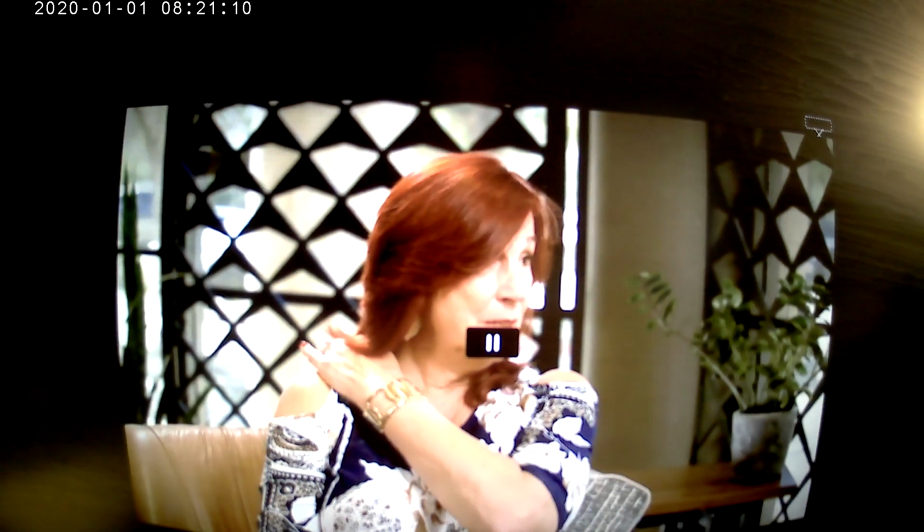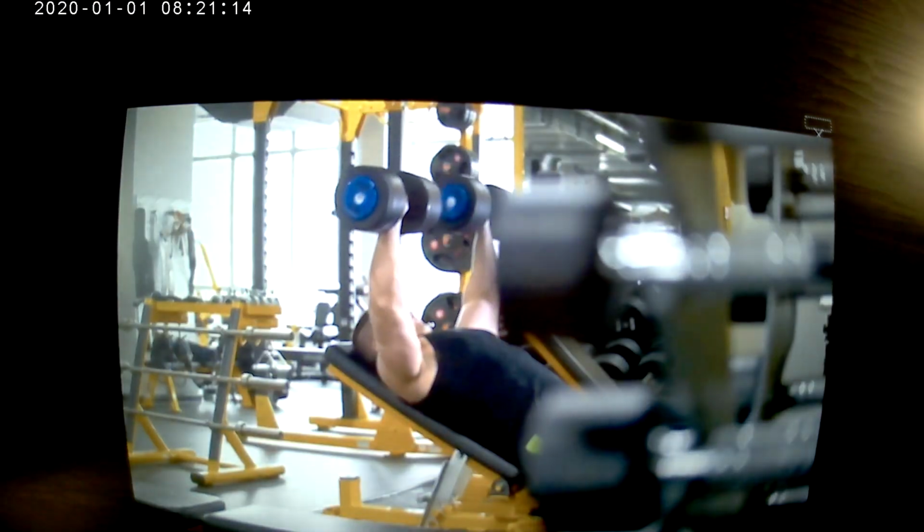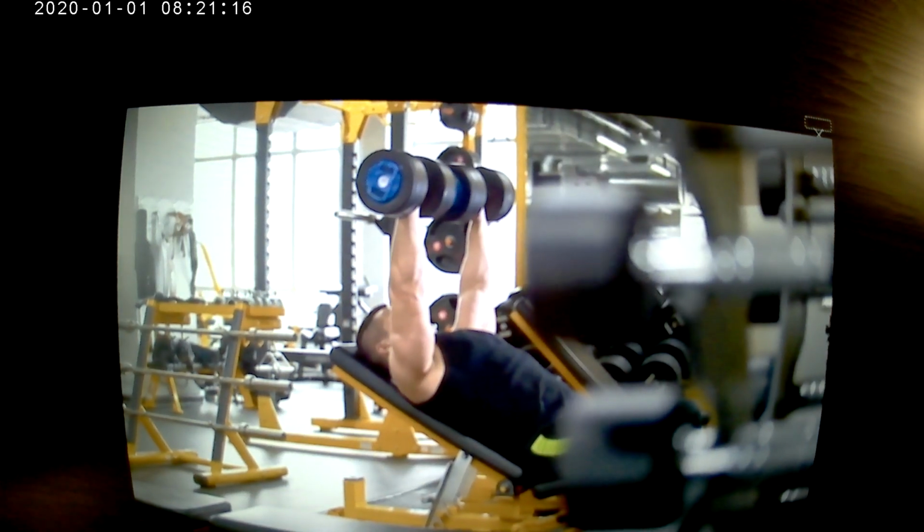I had a really stiff neck and I had a knot in my back. I used to weightlift a lot and I damaged my shoulders. All of a sudden I noticed that when I lifted my arms, I had such pain in here.